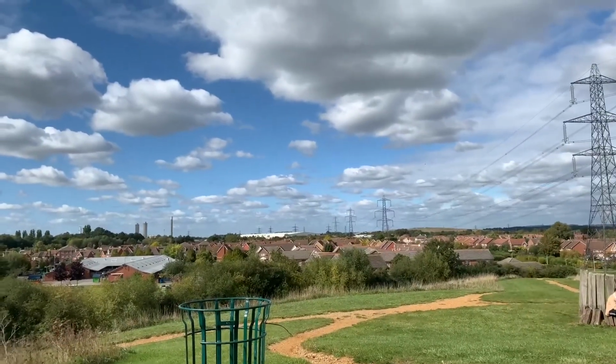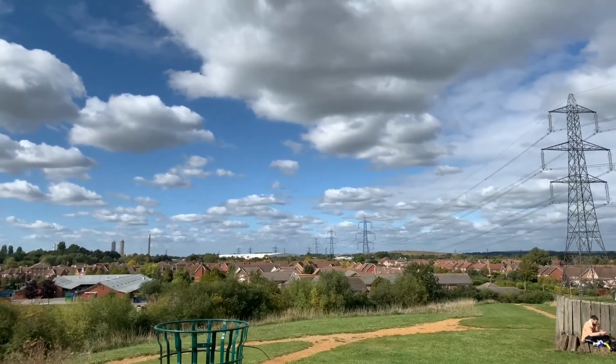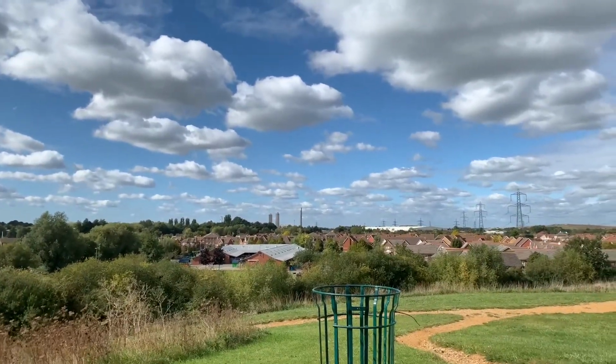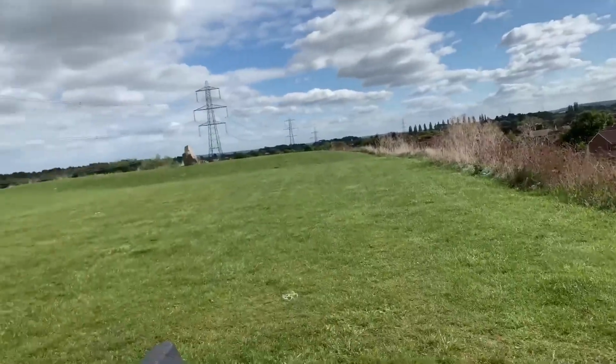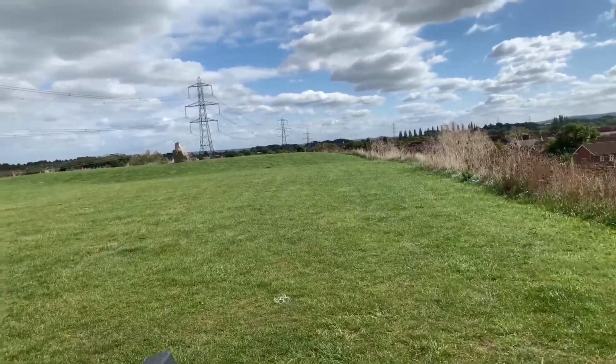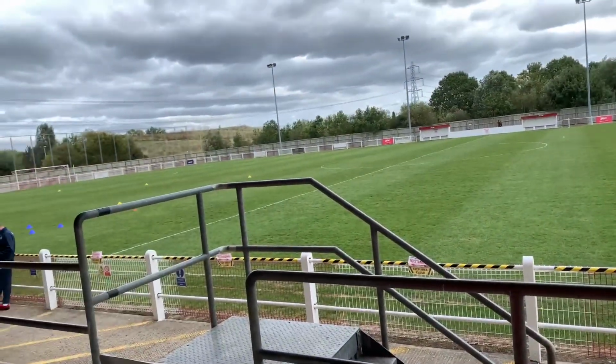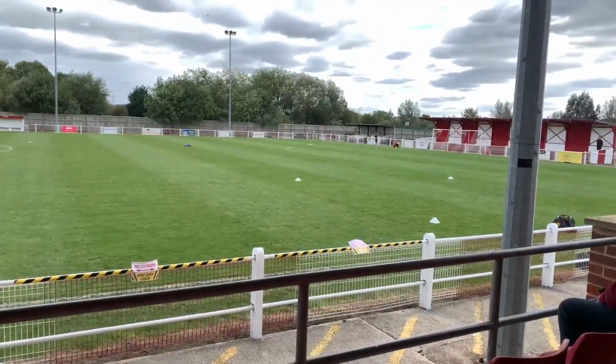Just a quick tour of Didcot. On the right you can see the old estates, where Dart Drive is, where I used to live. Nice little estate there, very nice and friendly. And on the left we have the shops and the rest of Didcot as well, which has a little variety of estates. But yep, we are now currently at the ground, and here it is, Loop Meadow Stadium.